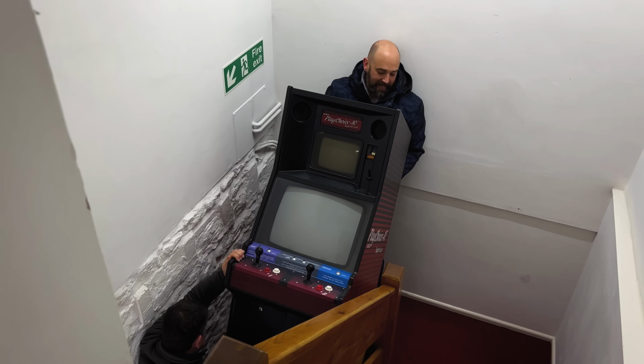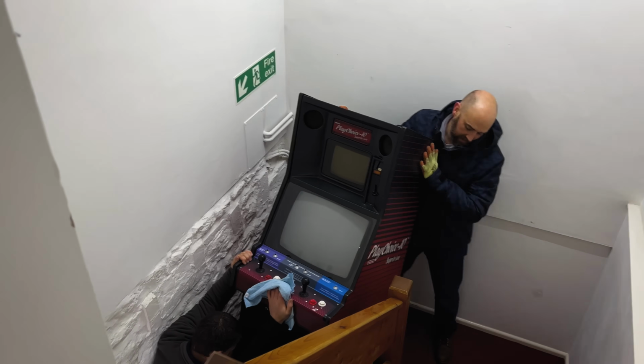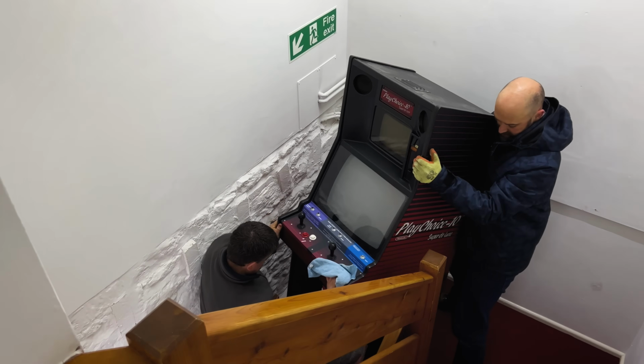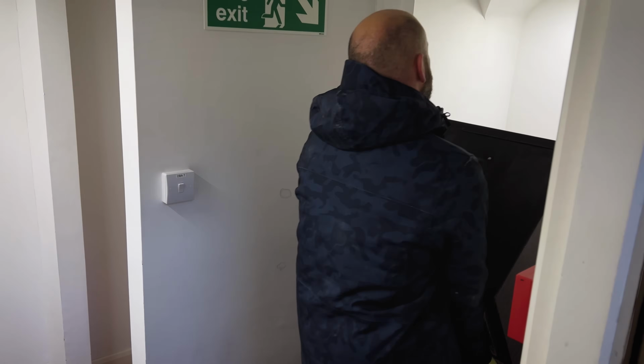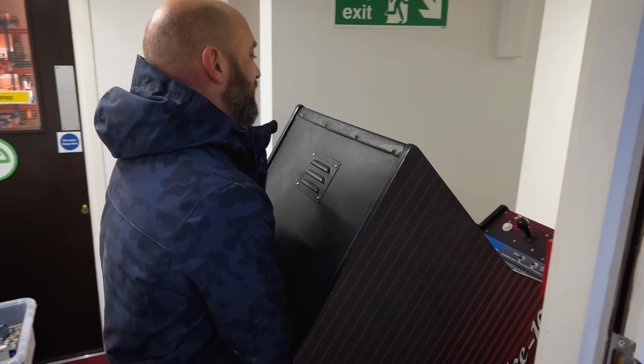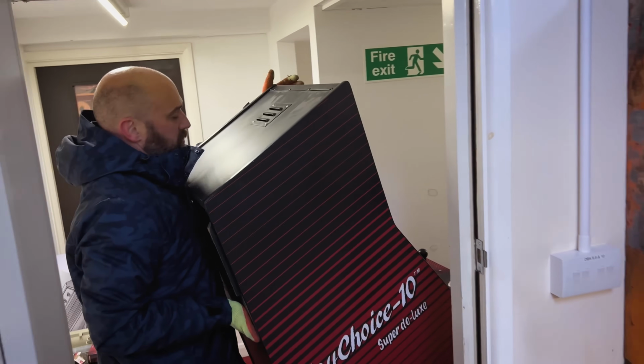You can see us on the final stretch here, the last flight of stairs to get it all the way up to the 4th floor. And with Richard and Alex's help, thankfully we made it. And today we can inspect it, and I can give you a tour of the Nintendo Playchoice-10, this one manufactured right here in the UK by a company by the name of Brent Leisure.